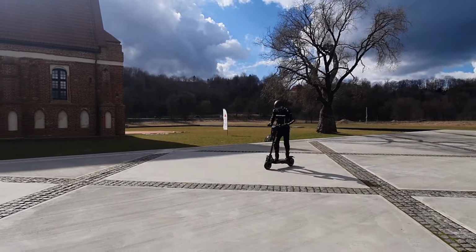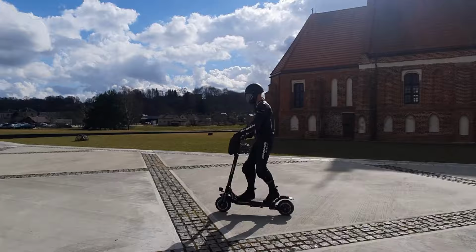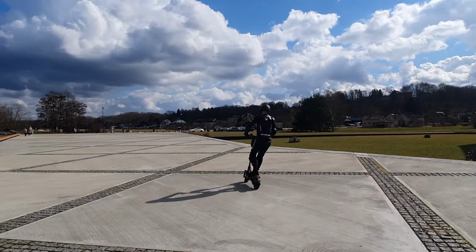The price. Considering this scooter is a hyper scooter, it's not expensive. It's slightly over 1,000 euro and you are getting decent range and decent top speed. This scooter has double suspension and it's a bit on the hard side, but if you are driving mostly on tarmac, you should be just fine.